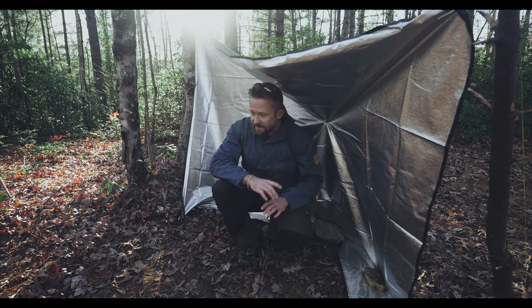About every 30 minutes I get up, add more to the fire, and I'm still working on building a big base of coals and whatnot. That way I can burn the larger stuff. As is, we're getting there. I've been laying here for about an hour now, doing pretty good. Very warm, very comfortable. Getting to the point now where this fire can really burn the big stuff, and that's good.